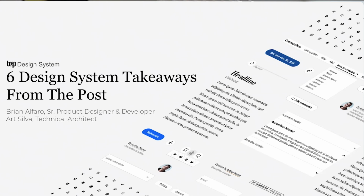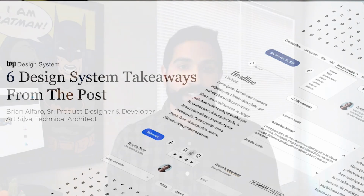We're really excited to share with you all this presentation and what we've learned over the past year as we shipped our design system. The presentation is really geared for anyone who's building out their design system today or looking to revamp theirs. It also gives a little bit of insight on how a design system can play a crucial role in the design and dev handoff process.